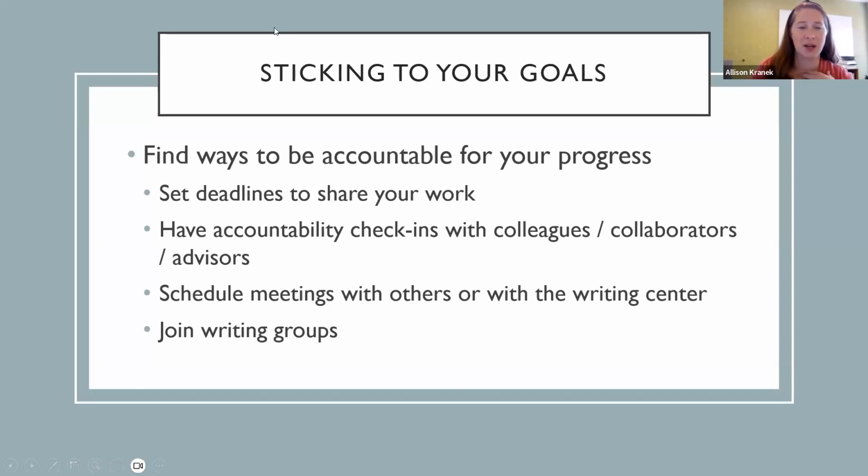So when I was in grad school, I had a really close friend, and we would share basically on a Google Doc what we were working on that day. And then we would have to go back and check off that we did it or we didn't do it. And that was something that worked for us as a way of setting some of these goals, naming some of these goals, and knowing that if I didn't get something done, well, there was someone else who was going to know that.